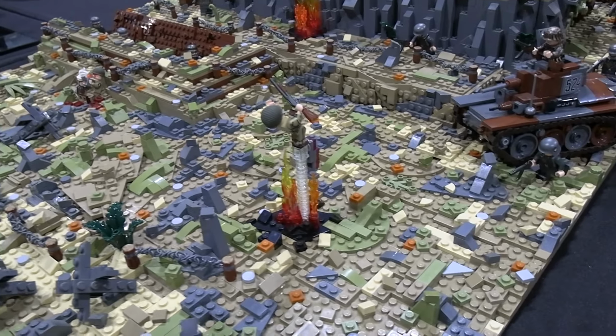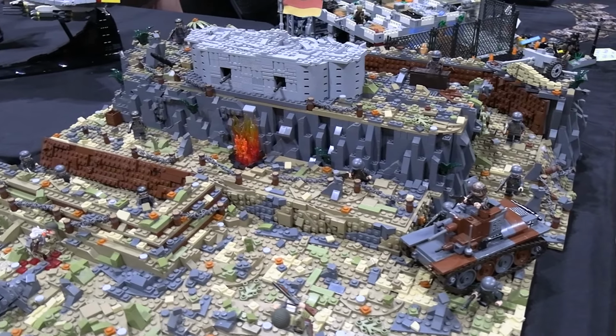So, yeah. Well, thanks for taking us through all your builds here and for bringing these out to Brickworld. Appreciate it. Oh, thank you.